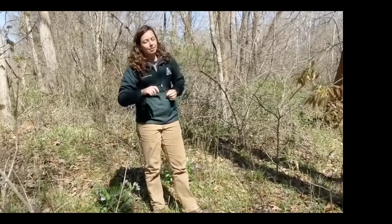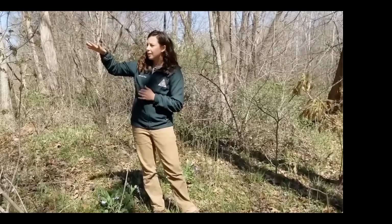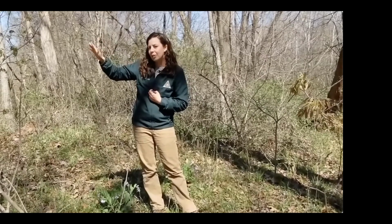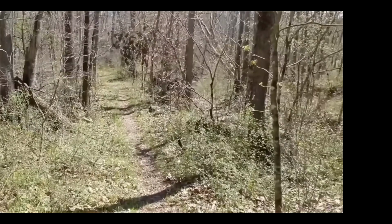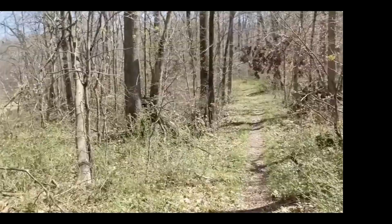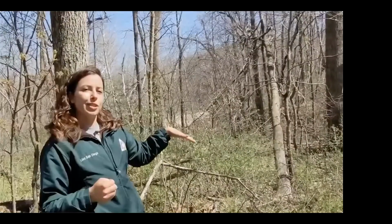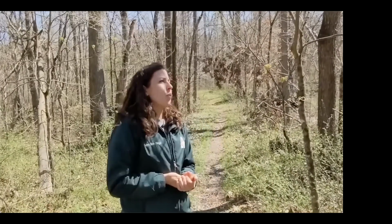There's lots of trails to walk. There's some steep ones if you want a good workout. There's also some nice ones, like the trail we're on right now, a nice, smooth, easy walking trail that kind of follows Big Buffalo Creek just a little bit. So again, a beautiful area to visit, especially on a day like today, where the weather is perfect and everything's just waking up, which is wonderful to see.